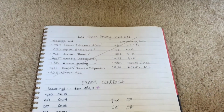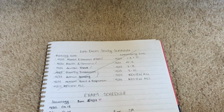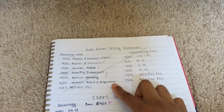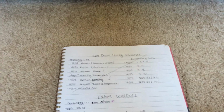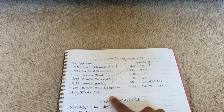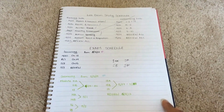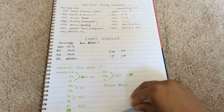So this is the exam study schedule that I had for finals. Up here I have my lab finals. I just listed out the dates I wanted to study and the specific topics I wanted to cover for the year. From meiosis to human blood and respiration, I try to give myself about a week to study before I start reviewing everything. I review the day before my exam, so that I'm just refreshing, and the week before I'm going over everything in detail. My regular exam schedule for my classes works about the same. I took sociology, chemistry, biology, and speech.